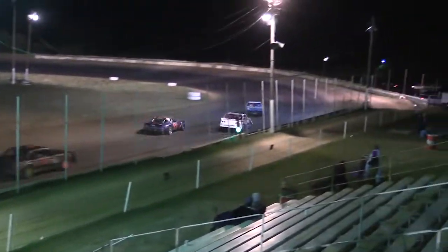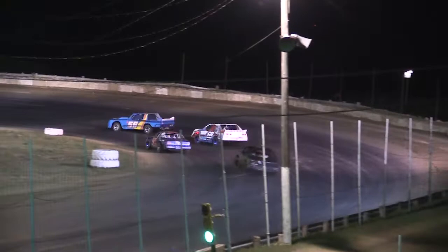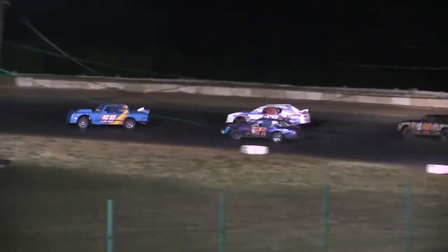Green is out. We're underway with Ricky Braddock right around the outside, leading the field into turn number 1. Wade White going to get around Hogan for second spot. Hogan back to third. Mike Kelly going to round him out in fourth.